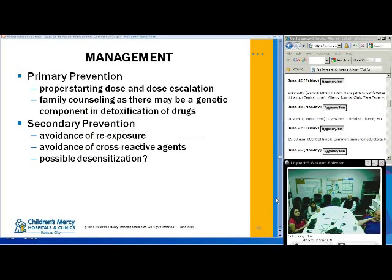So, of course, prevention is always an issue with management. Again, you want to start with a proper dose initially and slow dose escalation. So we know with lamotrigine, you can get severe rash, kind of on the SJS spectrum, when you start with a high dose or if you escalate the dose very rapidly. So the thought is that this may play a role in all of these types of syndromes.